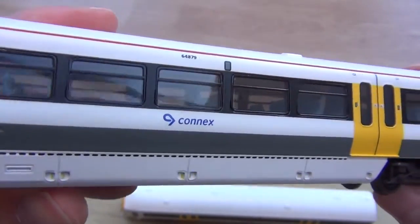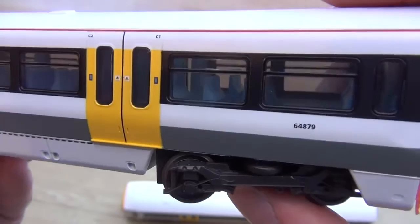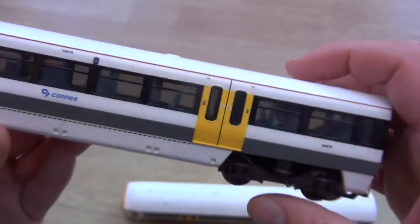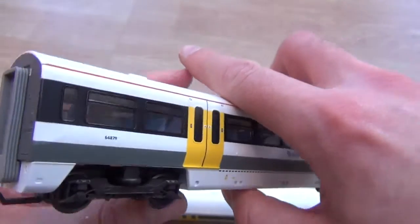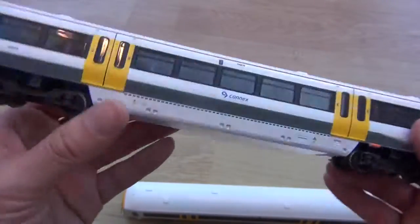I wonder if it's really easy to get inside, because you do have such a good view of inside these units. You could easily seat passengers in those and make it look like it is a proper packed commuter train coming out of London Victoria, or pick any other random London station that they would have run out of. I'm sure there's more than just Victoria.